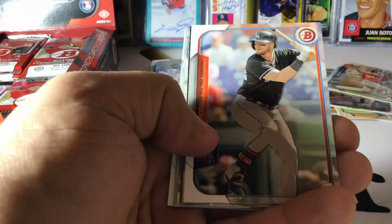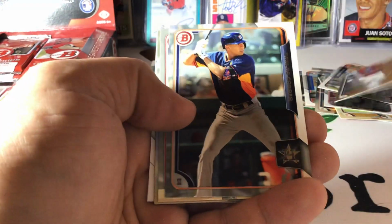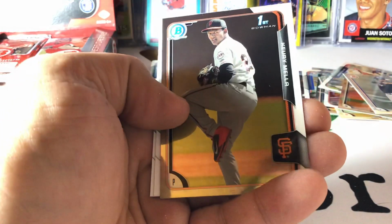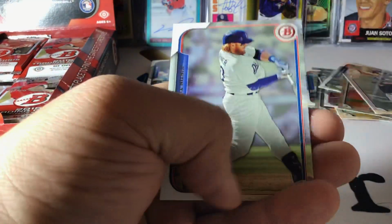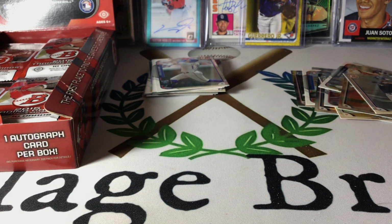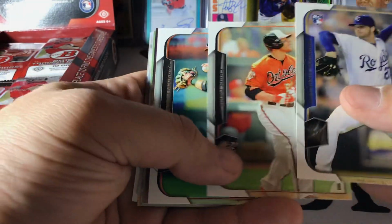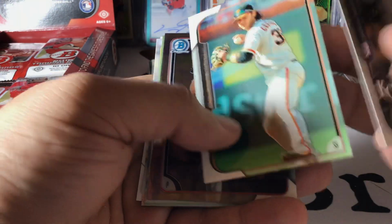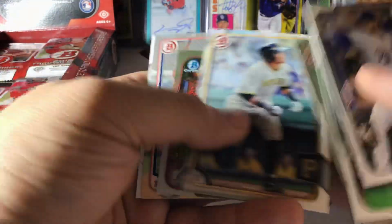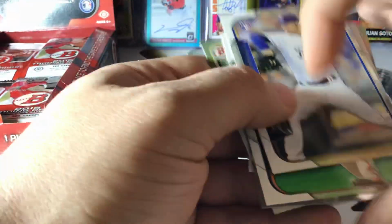Shin-Soo Choo, Salta La Macchia, Fernando Perez, first Bowman, Severino, Mella first, Yan Gomes, and Turner. We've got Finnegan. Chris Davis, Crawford, Meyer, David Dahl chrome, nice, Luis Ortiz, Urshela, and Ethier.